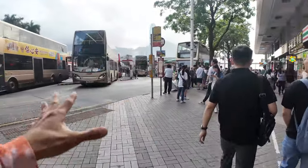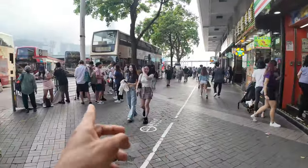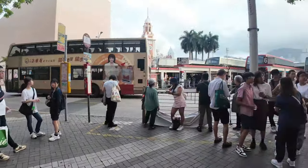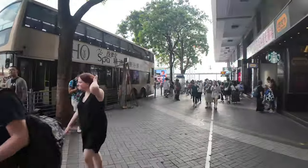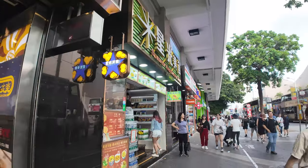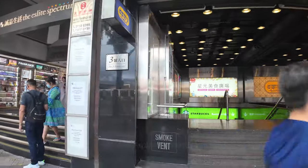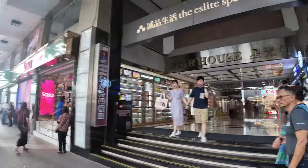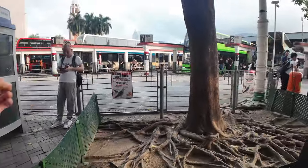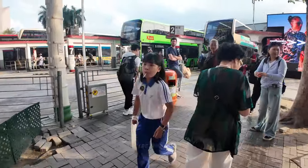But of course, if you're into shopping, there are a lot of shops inside the mall. Then again, outside, turn right from that long street, turn right and then all the way here. There's some convenience stores on the side, 7-Eleven, and also Starbucks again, just in case you want to get some drinks. All the buses here at the bus station go everywhere here in Hong Kong.